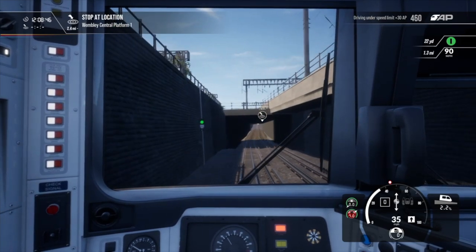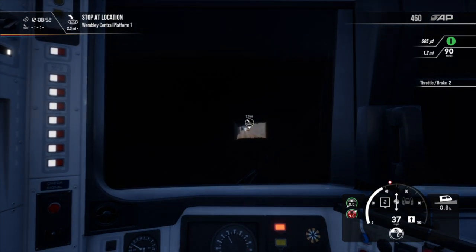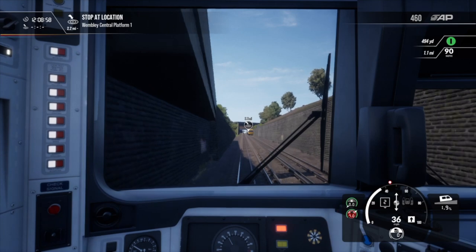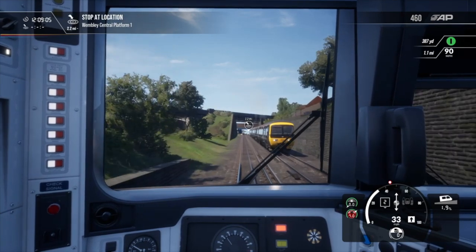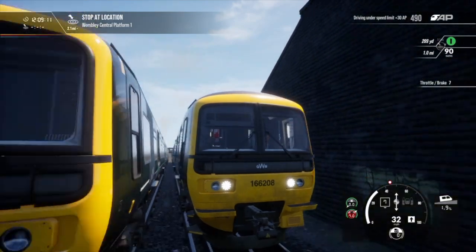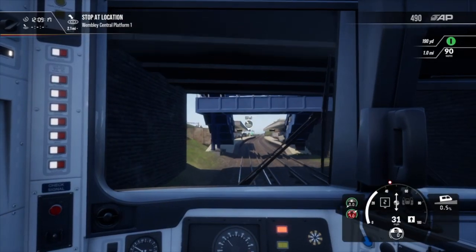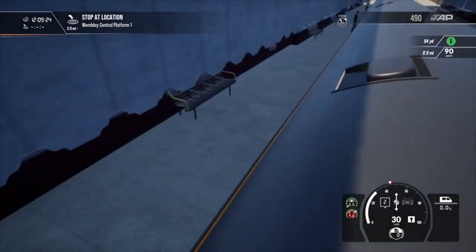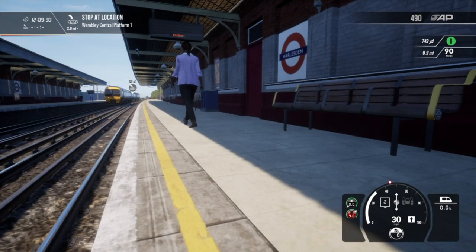It's actually a really pleasant ride, isn't it? It always is in the 166. Nice and smooth. Nice and smooth. Is Wealdstone Junction. No, it's Harleston. Why did I say Wealdstone? I've already done Wealdstone.